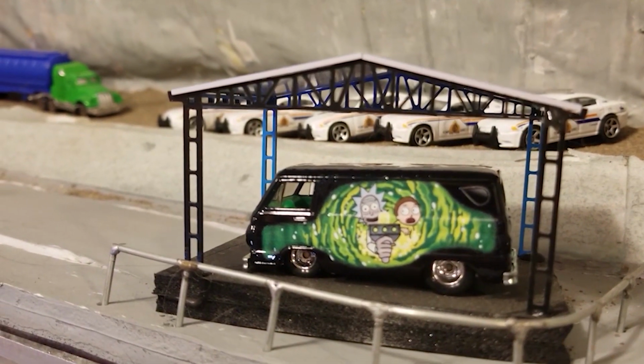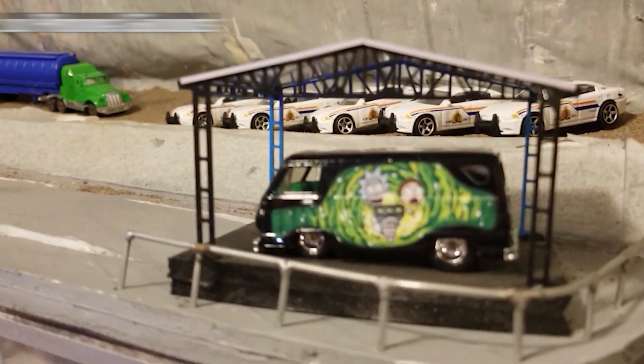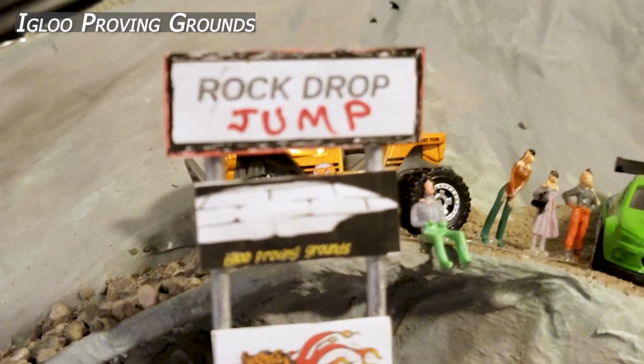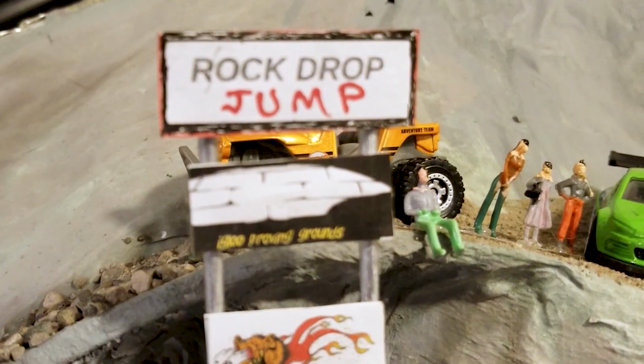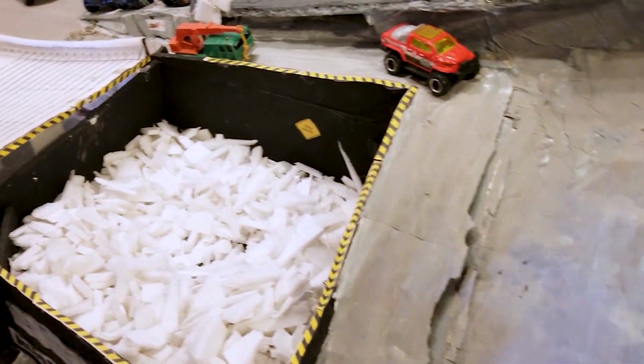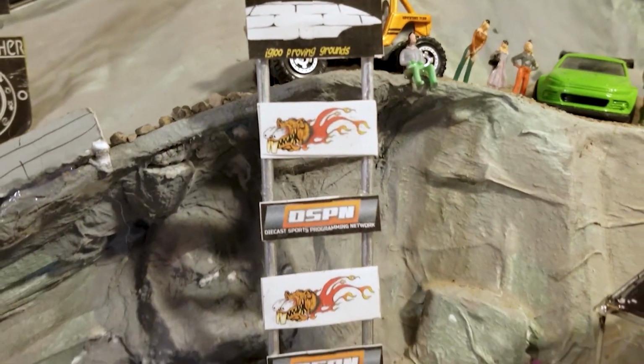Welcome back, everybody, to the land of tire chains and block heaters, as the Igloo Proving Grounds and Beaverworx Diecast Racing gives you the next installment of the Rock Drop Jump. Yeehaw! Let's give you a quick rundown of what these nut bars are up against.